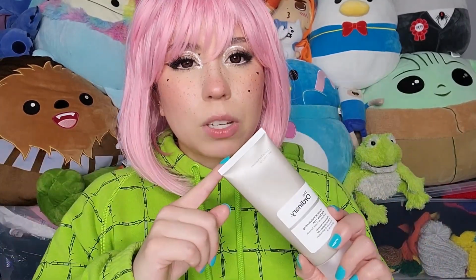But I feel like my Krell moisturizer is more moisturizing than this. And if I'm just gonna want a basic cream, I'd rather go for that one. I don't know. But if it is really affordable, and if you are in the market for a basic cream, I would maybe check this one out.